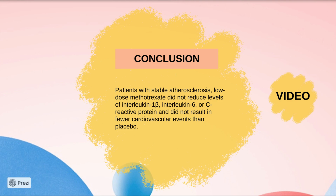Conclusion. In patients with stable atherosclerosis, low-dose methotrexate did not reduce levels of interleukin-1 beta, interleukin-6, or C-reactive protein and did not result in fewer cardiovascular events than placebo.